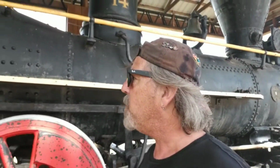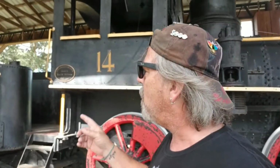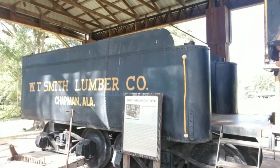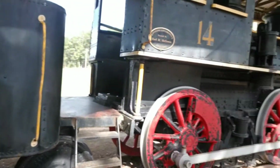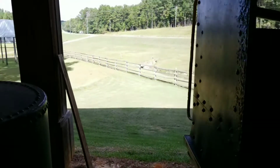When you're first passing by this place, it's kind of hidden back in the woods on the side of the road a little bit. But the one thing you do see is this pretty amazing locomotive. It does have a date on here. It is called the W.T. Smith Lumber Company. It's a logging locomotive, which I think we could probably go on top of. Even with my bad back, I think we could climb right in here and check this out.